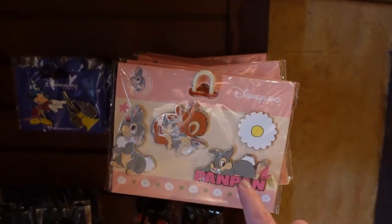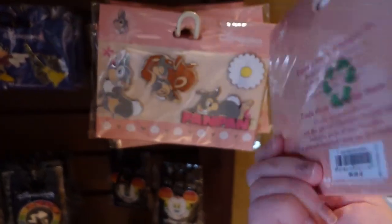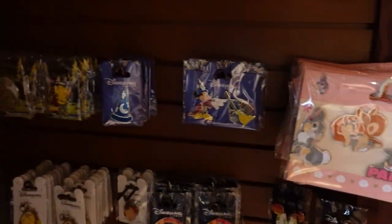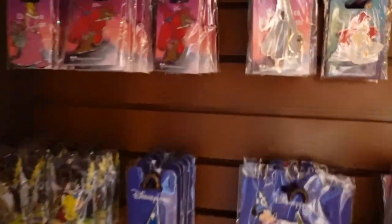Oh, look at these Thumper ones. They are nice. Is there a price on the back of these as an idea? So that pack is €20. I do like this one. The Mickey hat. That is nice.